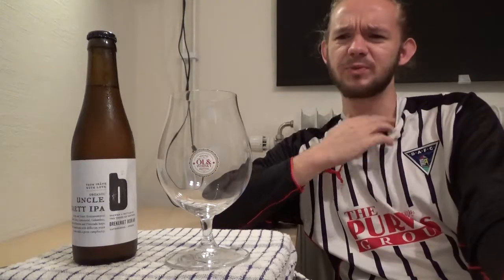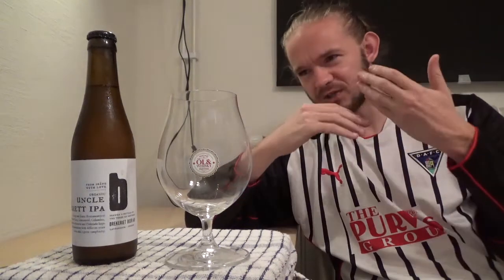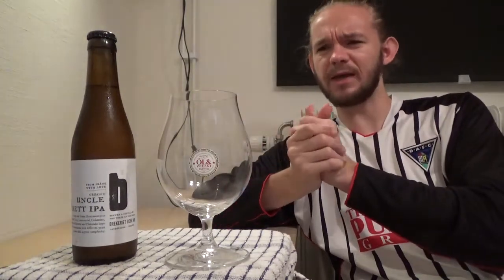But in 2014 the brewery actually caused a little bit of a stir in Sweden because they withdrew completely from Systembolaget, and they were basically citing bureaucracy as being the main reason for this. Systembolaget has some good qualities, but some of the rules in Systembolaget can be a little bit weird.